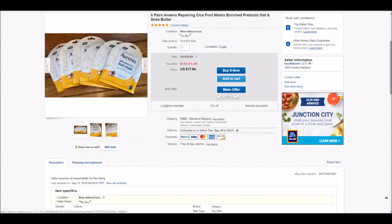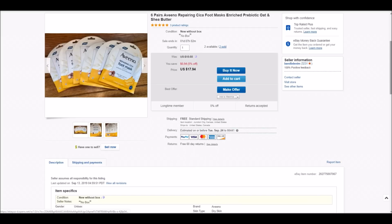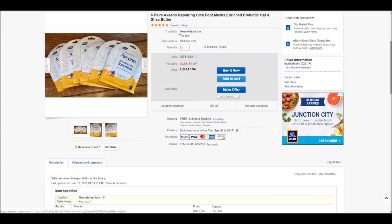Okay, so we're starting to get to the time of year where people are needing to take care of their hands and feet and protect from dry skin and the cold weather. So I just recently listed these lots of 6 pairs of Aveeno repairing foot masks, and I also have hand masks in my store as well. So 6 pairs sold for $17.94, and I've actually sold 2 of the 4 of these that I have so far. I haven't sold any of the hand masks yet, but as soon as I listed the foot masks, 2 sets sold. So I do still have 2 available. I'm going to be really anxious to see how long those last.